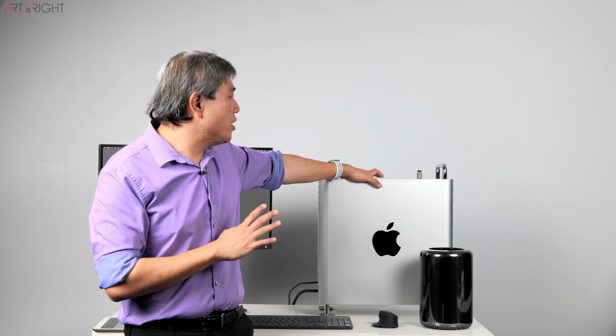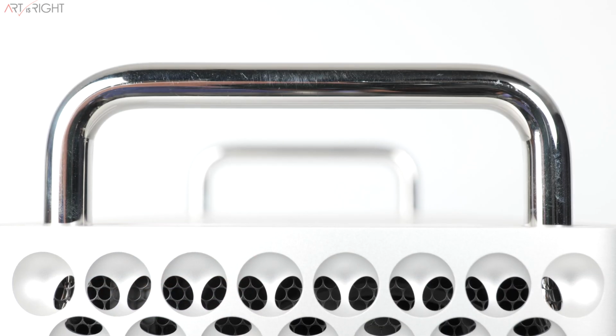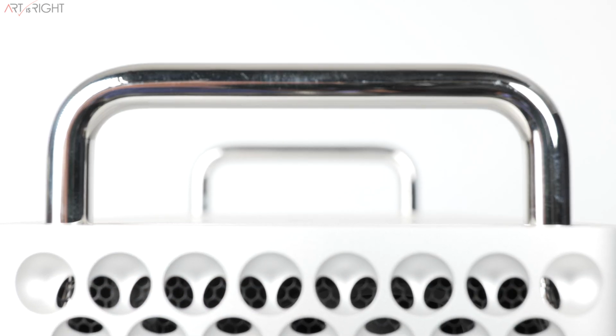Starting out, because I got this machine used, for the most part, this spec is really close to what I would have gone out and configured myself. However, there are a few things that I will change, and I will share that with you.